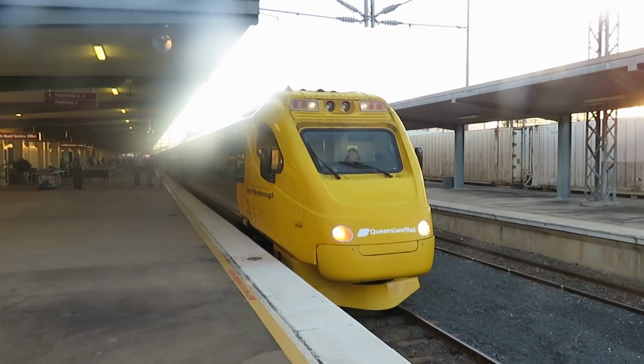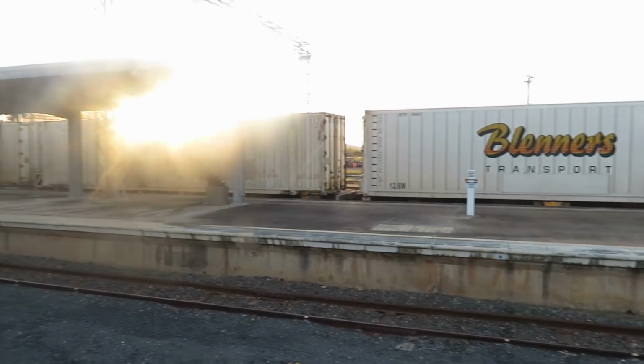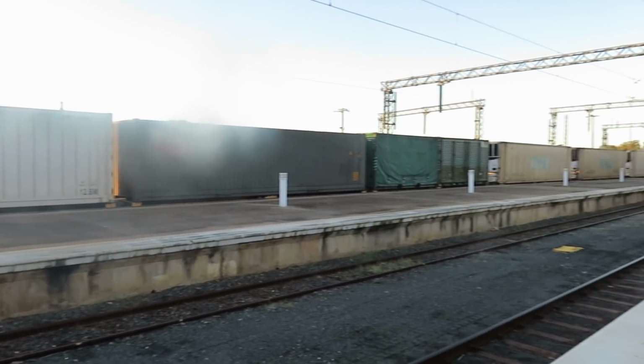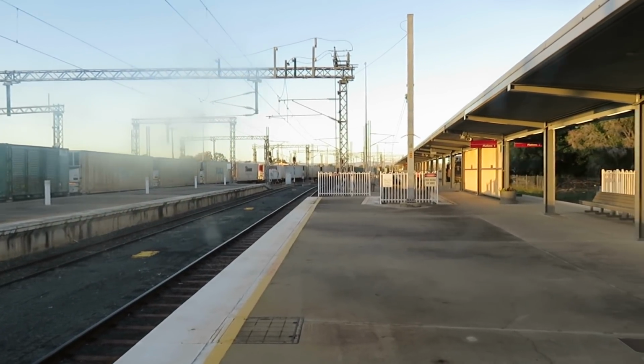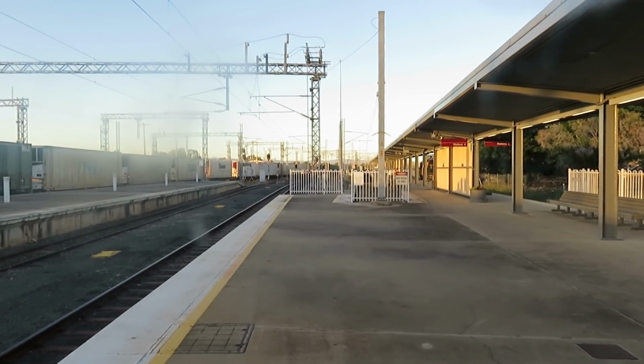I'll have a bit of a turnaround here. The sun's coming a little bit from the wrong angle, but there's a container train over here. And we look down the track towards Brisbane. There's the dock platform. I don't know what they would use it for, but anyway. This is in the direction of Brisbane.